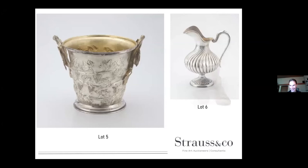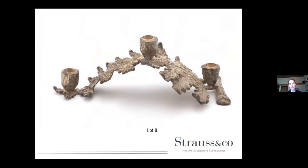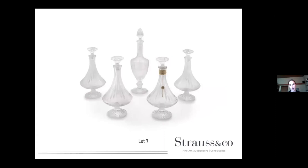We'll move on to this one, which is also Franco Leghini, a centerpiece. It's an acorn centerpiece, I suppose. Acorn leaves, and then you've got your three little acorns where you can put your lights in. And then these are lovely. These are decanters, but they're quite special. The Camus decanters. I think you'll know more about those.